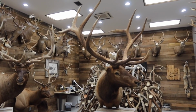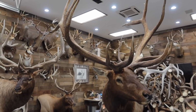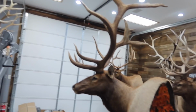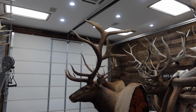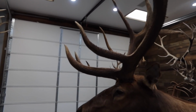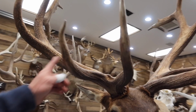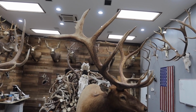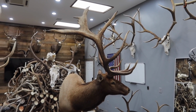An official score grossed him at 394 and some change, but that was before the 60-day drying period, so I haven't scored him since. I don't know where he's going to land, but he's somewhere in that 390 range. This 5-point side is super cool and unique and has a lot of character, but that 5-point side is what's going to kill him on score, because the 5-point side is like a 365 bull and this side is more like a 420 bull. But just an absolute giant running around on public land, super old bull, and just one of my personal favorites.